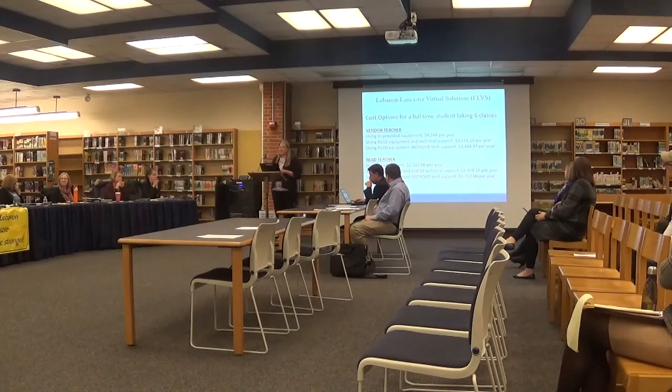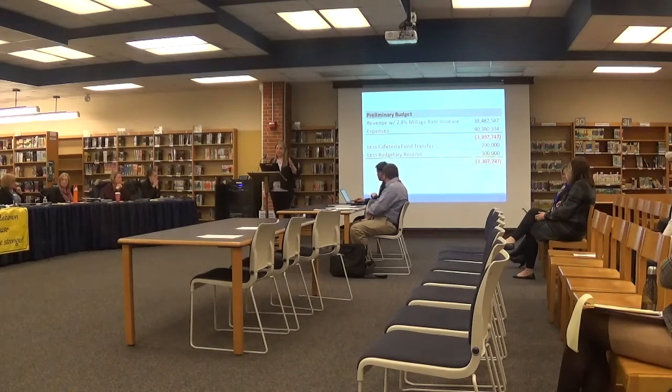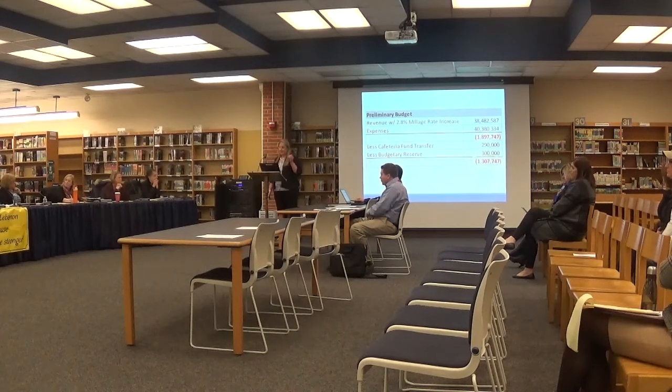To the 19-20 budget, our next steps. Obviously, our goal has been a balanced budget. Up here, I just highlighted our preliminary budget to show the revenue with a 2.8% millage rate increase. And the difference between the revenue and the expenses is that negative $1.8 million there. Backing out the cafeteria fund transfer of $290,000 and the budgetary reserve of $300,000, it brings us down to the $1.3 million that you see there in the bottom circled in yellow.